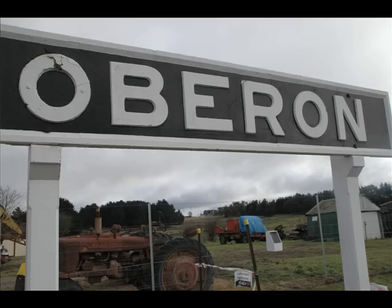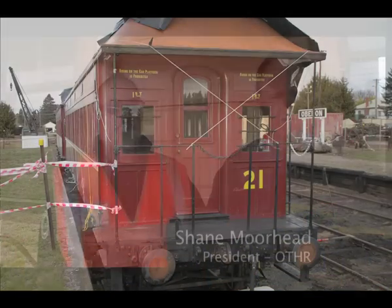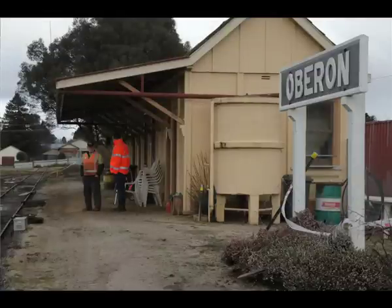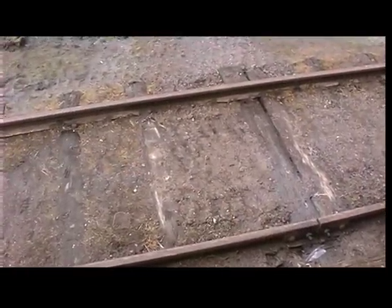This here is Oberon Tarana Heritage Railway. We started in 2005 rebuilding the track from Oberon to Hazelgrove, some 5 kilometres. Okay, down here at Oberon Station are the original sleepers dating from 1923.